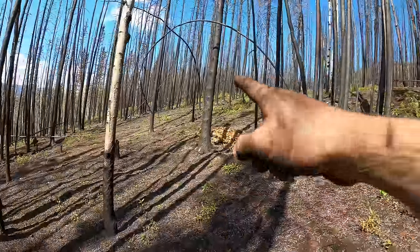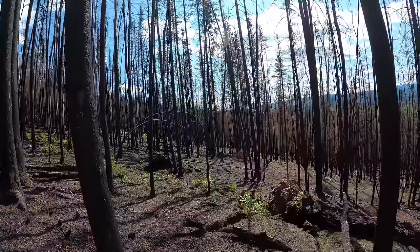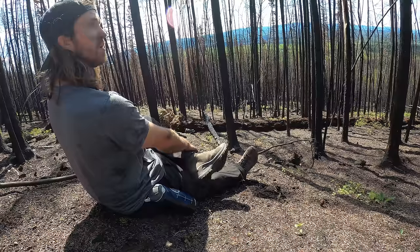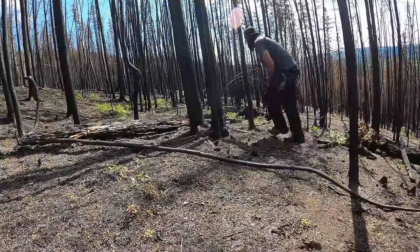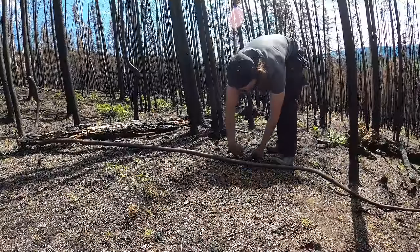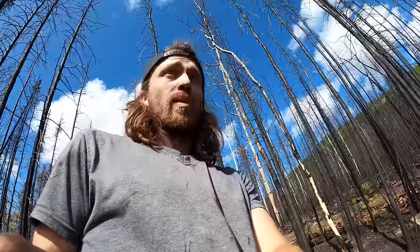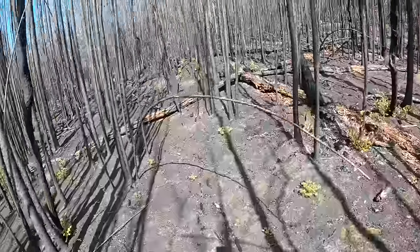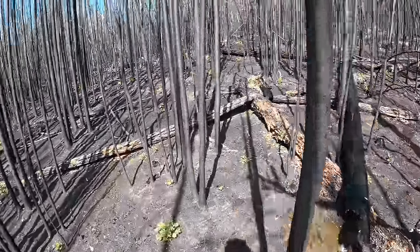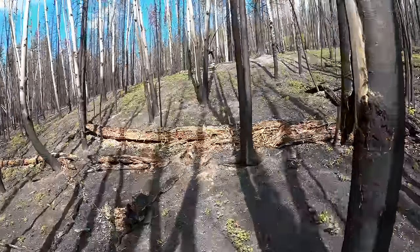Oh, Phil's somewhere over here. And Alec is somewhere way over here. Way, way, way over there. Probably gonna try to meet up with Phil here. He's somewhere up the hill above me here. Just see him through the trees over here. Hey, fancy seeing you here.